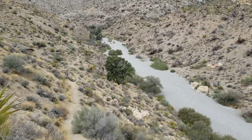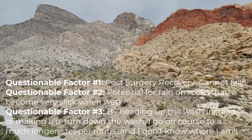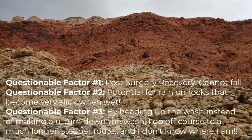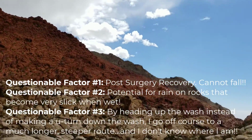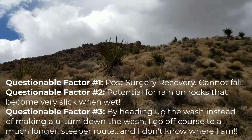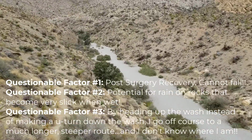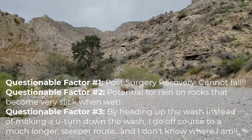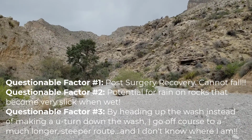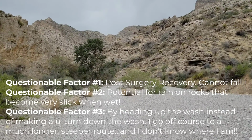Descending now into a wash, and we'll see where this leads, but it's got to lead around the other side of Kraft Mountain. So here's the 360. Now we're in a wash, and I'll show you in a moment when I find out myself where the trail ascends out of the wash, because it's got to eventually come out of the wash.